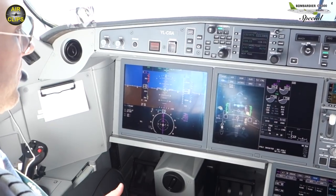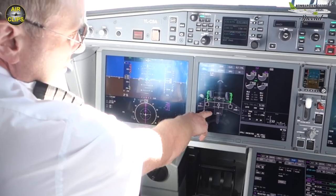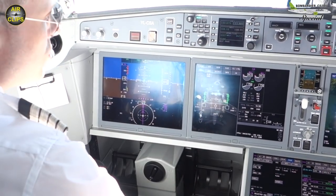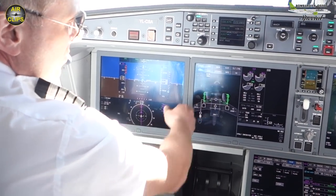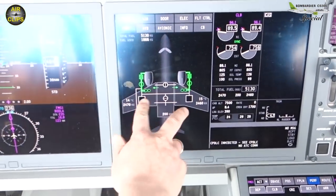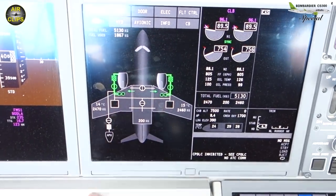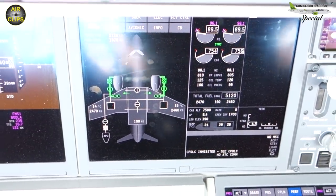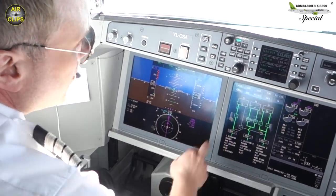Fuel system, it's all automatic. You see the quantities, the temperatures, and we can see how the fuel is being used. So basically, the fuel is taken from the collector bay and supplied into its respective engine. And then as we're burning fuel out of the wings, fuel is being transferred out of the center tank, as you can see by the green arrows. So we can see, this is the reservoir, we can see the quantity level, we can see the temperature.